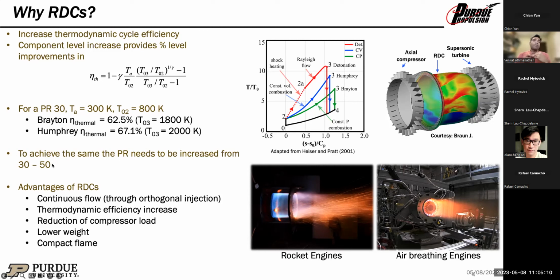The second advantage is that it's quasi constant volume. What that means is you don't have to actually have a confinement in order to achieve constant volume combustion. So this is a continuous flow device. We've already talked about the thermodynamic efficiency increase, and the shock compression can provide some leeway in the compressor load. So you don't have to have a high pressure compressor. You can lower your compressor loads and improve the thermodynamic efficiency of the cycle.